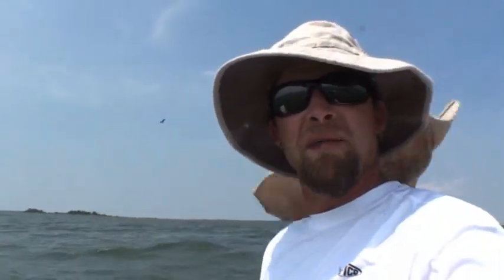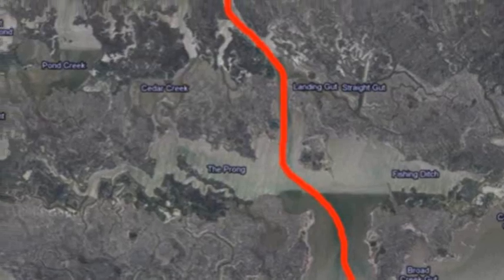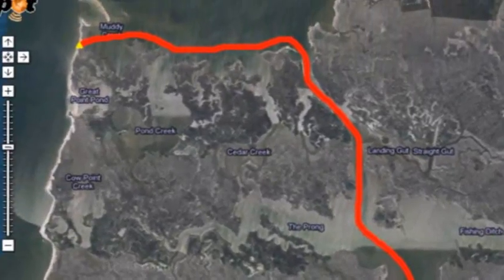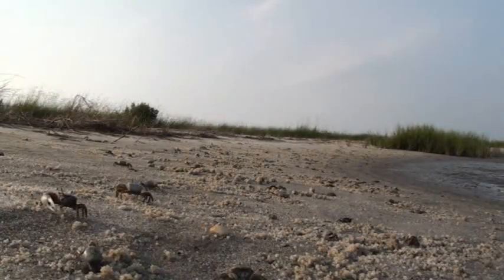Took me an hour and a half, way out of the way, but I found them. Found the channel markers and the channel, which I took to the outside beach of Crisfield. It was a little too late in the day for a marina stop. I'm waiting to have one of these things as I'm walking around this mud latch onto my feet.